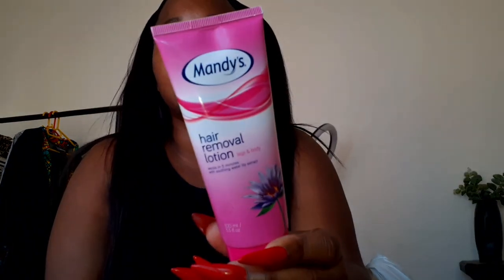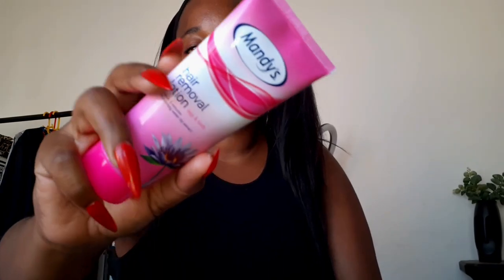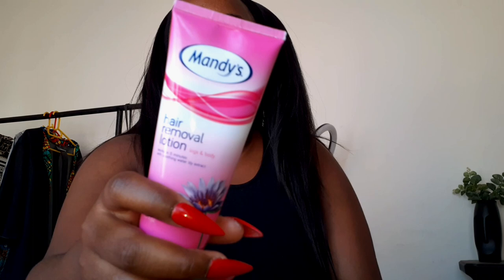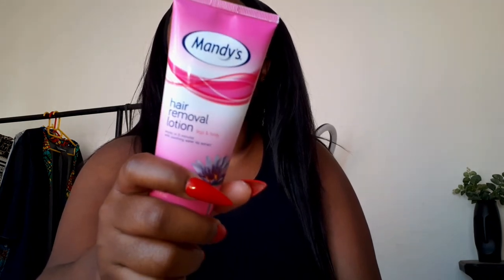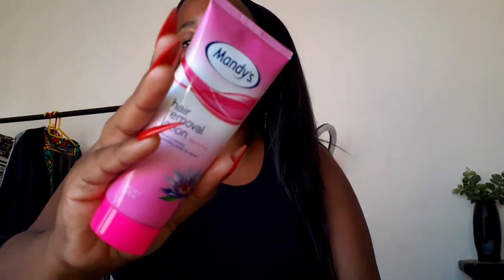next product is this Mandy hair removal cream. This is the boss. There's no other boss for this one. If you have another boss, let me know. But Mandy's did the things here, please. So I got this in a... How many milliliters is this? I can't see it. It's 100 milliliters. They had a big one, but my budget wasn't allowing as well, so I settled for this one.